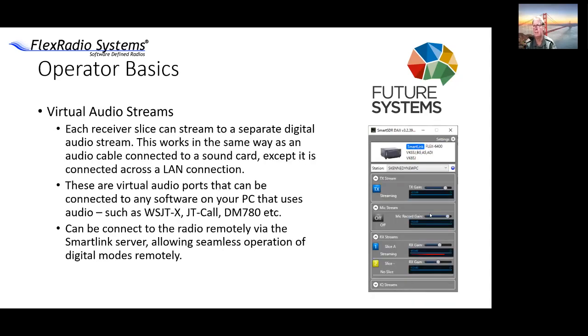Virtual audio streams. So this is the Flex 6400, which only has two streams. So you can adjust the RF gain on the stream. And this stream is like an audio cable coming out of the radio, except that it's all done across IP.